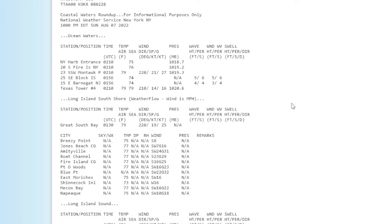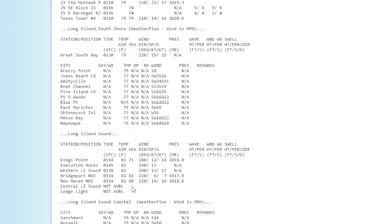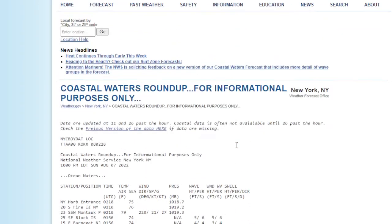We'll get our latest summary here. 20 miles south of Fire Island, 76. 74 east of that. Texas Tower's got 79. So that's what we've got to watch out for. Those water temperatures are pretty ridiculously warm. And Bridgeport and New Haven are also reporting temperatures above 80 degrees in the Sound. So water temperatures are ridiculously warm.